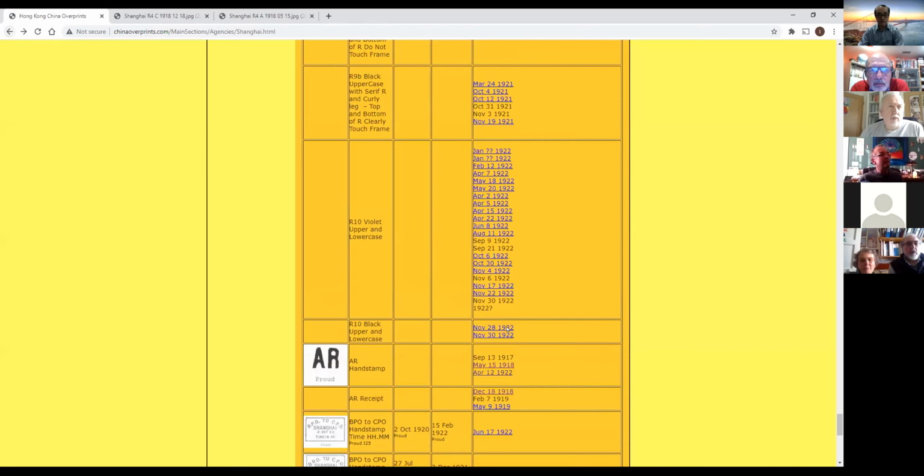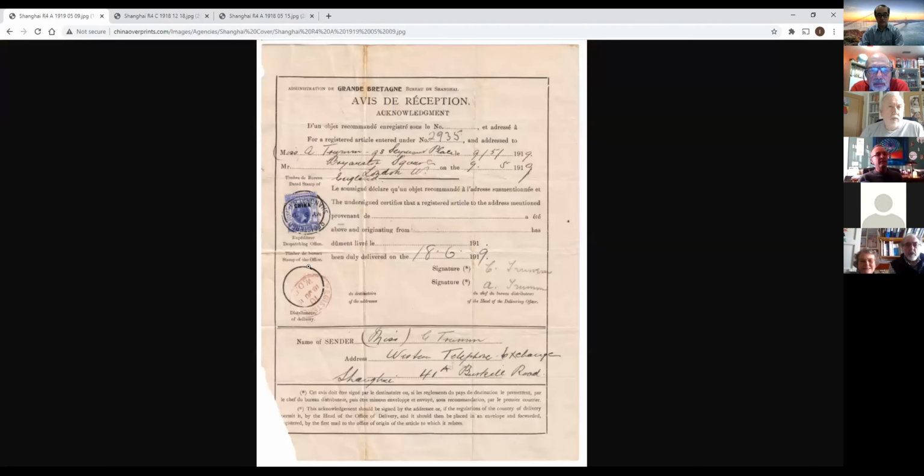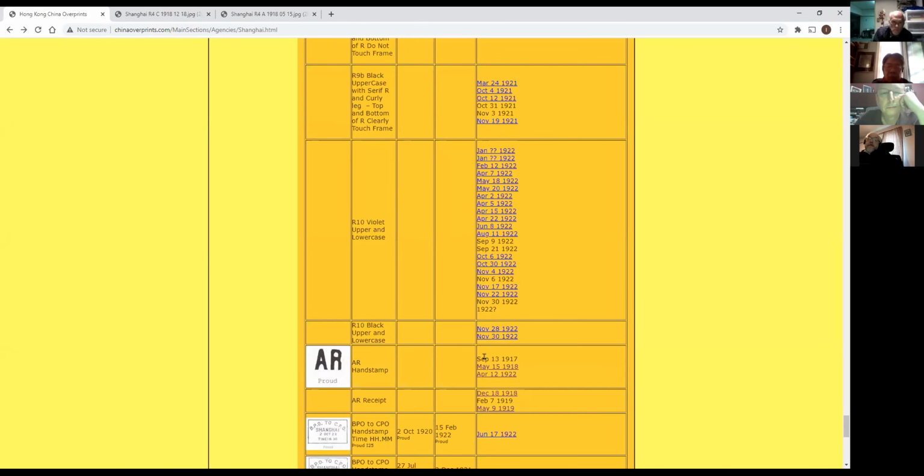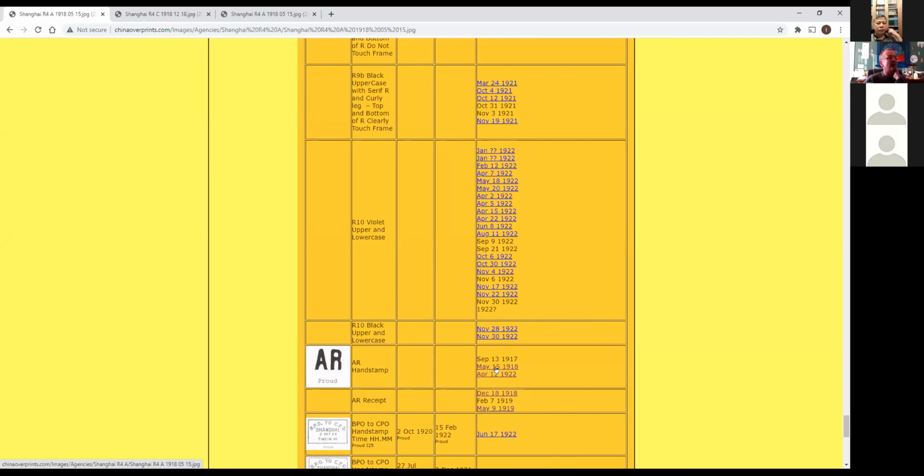That's not the right one. Sorry. There's basically, as far as I know, 3 of these. And this one, which is slightly smaller. And I read in a catalog that there was one dated September 13th. And I wonder if anyone else has seen more of these, because they're kind of cool, in my opinion.